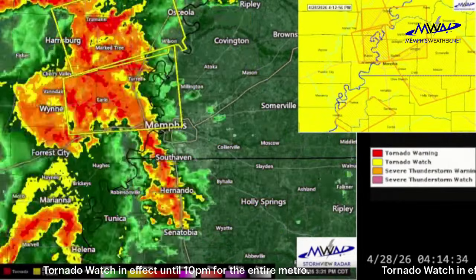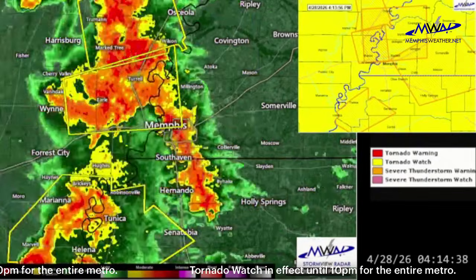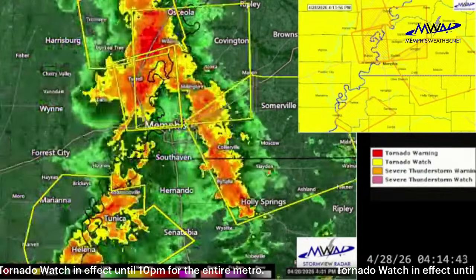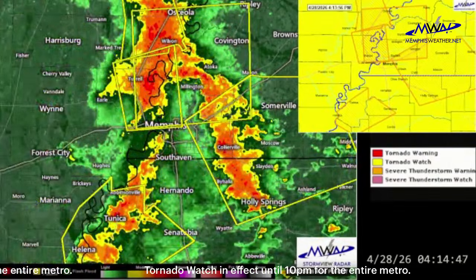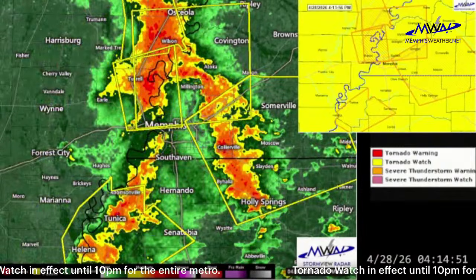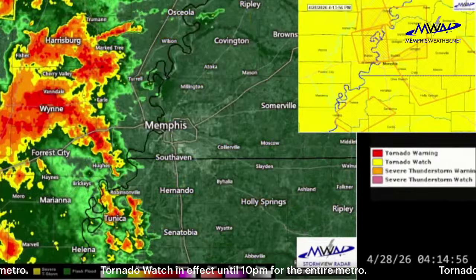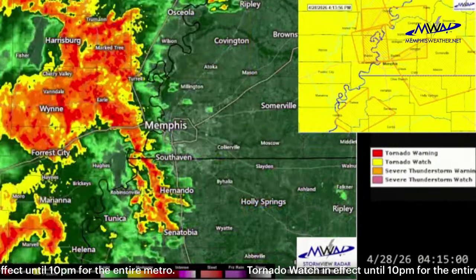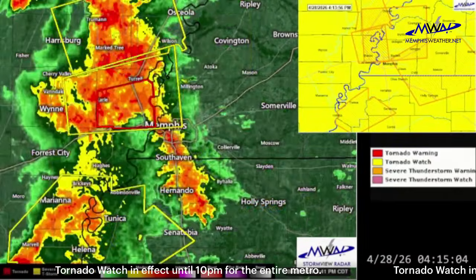There is heavy rain and thunderstorms moving into DeSoto County. Southwest Shelby County has some pockets of heavy rain in it, but really the heaviest rain right now is northern Shelby County, as well as eastern Shelby County, moving into Fayette County and northern Marshall County, and then another round of thunderstorms basically from Walls down to Tunica, and that is moving east. There is a severe thunderstorm warning in effect for Tunica County as well as western Tate County.